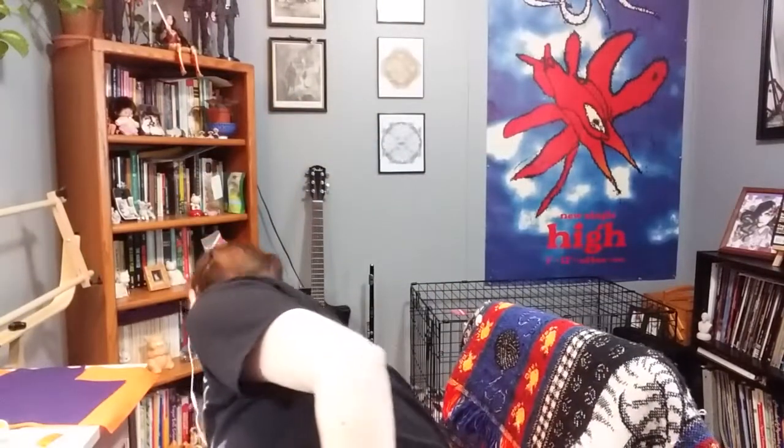Get this out of the way here. As far as our supplies go, you're going to need a pattern. The pattern isn't very difficult. The only pieces you need are his body, his little tail, and his mane. You can draw this up on your own. It's not hard to draw up.